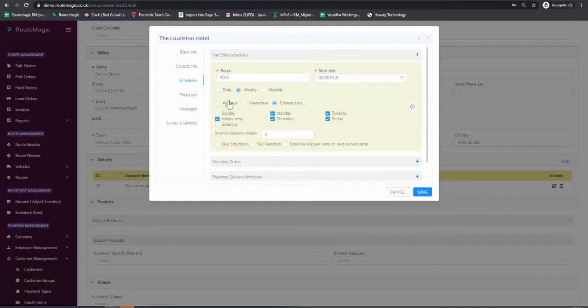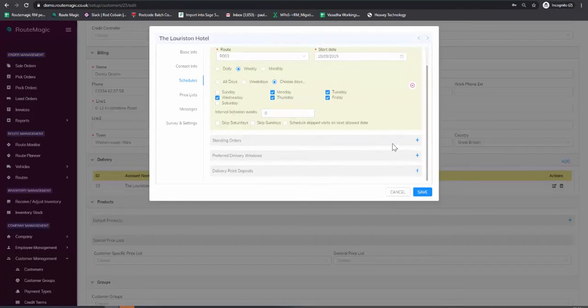So Route 3 services this customer 5 days a week, Monday to Friday, and it's every week. We can set this up so that we could maybe service a customer just weekly, and we only go there once a week, or we have a gap between visits of 1 week, so it's a fortnightly call. We can also set up standing orders for a customer. So if you have a regular supply, it will generate the orders for you and give the driver either a fixed order or a suggested order.